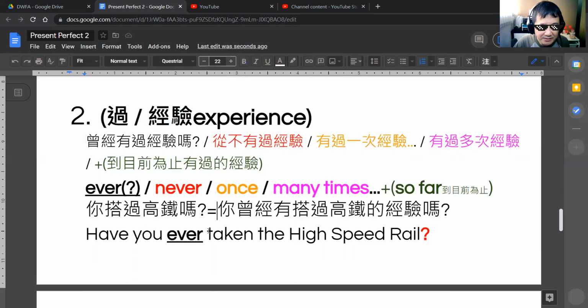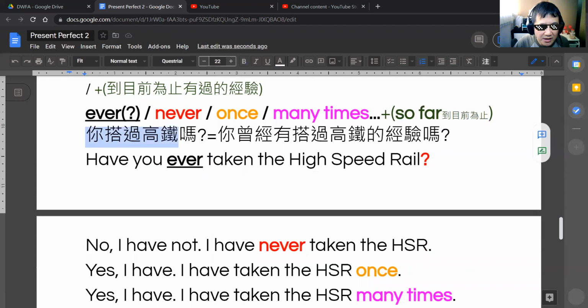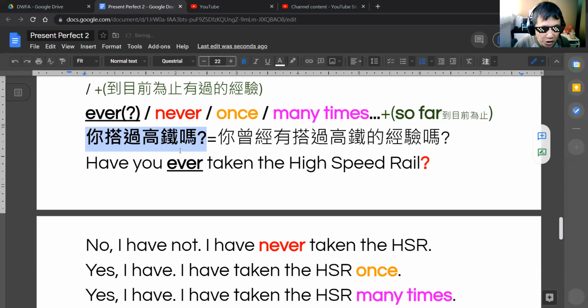For example, in the question, you're going to use the word ever. Have you ever taken the high-speed rail? So in the question, you use the word ever, and that's it. Don't use it in any other sentence. So ever is only for questions. And when you answer, the ever disappears. No more ever. So have you ever taken the high-speed rail?